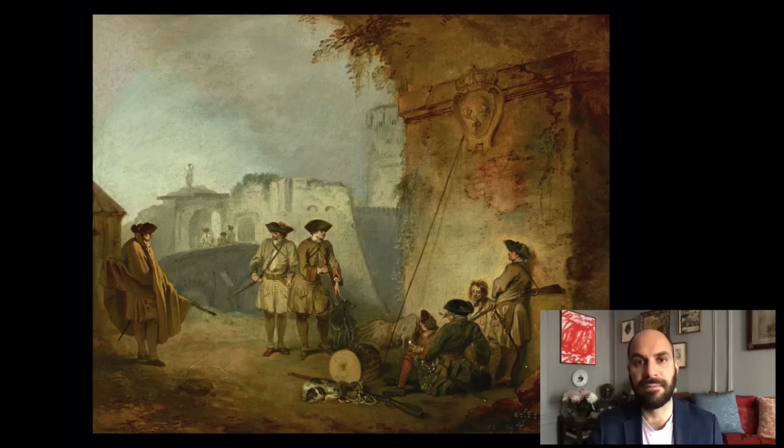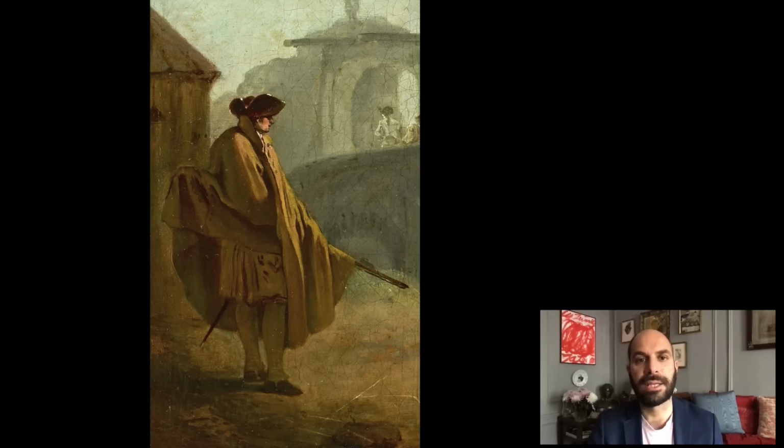And around that time, Watteau started painting these military scenes, like the one at the Frick. There are only 3 surviving paintings of these military scenes by Watteau that we know of, but we know he produced more because others were engraved. And he produced a series of drawings of figures that he then reused for the paintings. But looking at the picture, we realize that this is not actually a military scene.